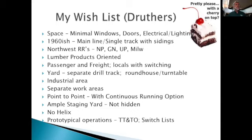I wanted to have a layout that was mainline with single track with sidings for meets and operations, and it was focused on the Northwest with lumber products. I grew up down in the Grays Harbor area and got to see as a child the NP, GN, or the NP, the UP, and the Milwaukee almost on a daily basis. So that's kind of what my focus has been.